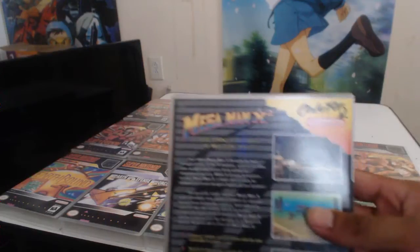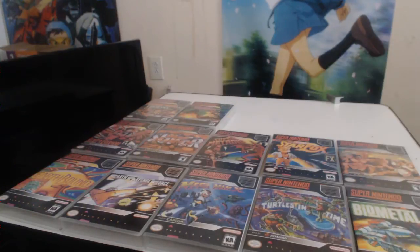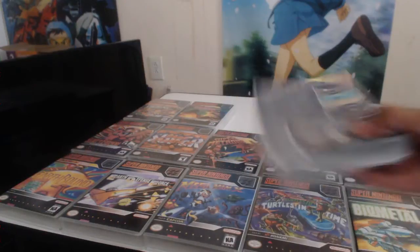Mega Man X2. Man, this game was like $60 on eBay a while back. Now it's almost like 100. I'm like, wow, you gotta be kidding me. I'm glad I have a copy. It's great. It's a really fun game. I got this from a friend, and I love this game so much, and I enjoy playing it.